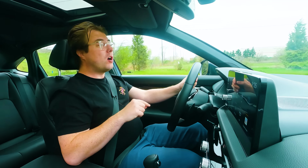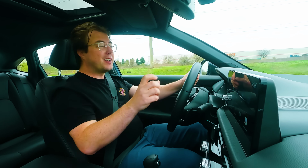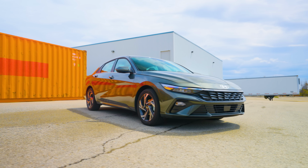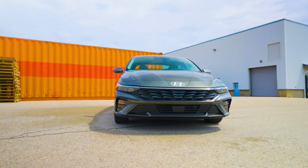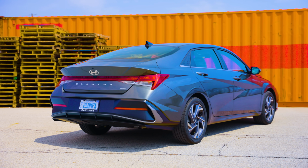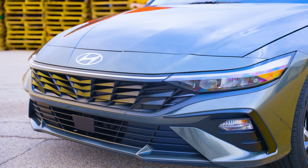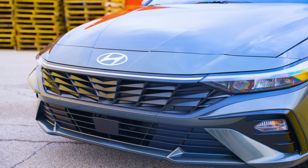Fun fact, I was on the first drive launch of both of these vehicles when these generations launched. Now when it was new, the Elantra was a shock. It was such a different design language that we didn't really know what to expect. Now over the years, I've grown to like it, but Mike is a little less enthused. I think Hyundai is now even trying to walk it back because for the facelift last year, the Elantra gained a stylistically safer front-end design.